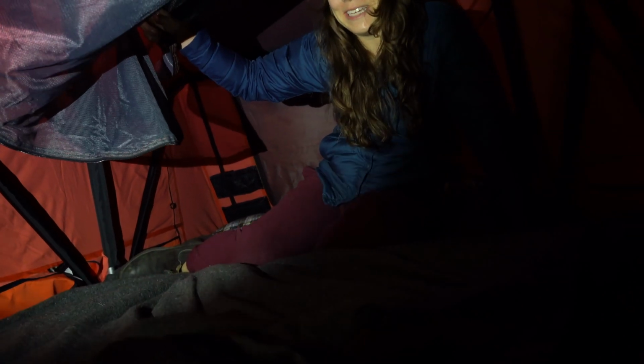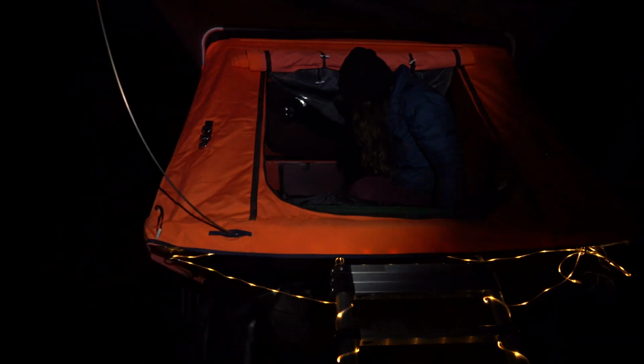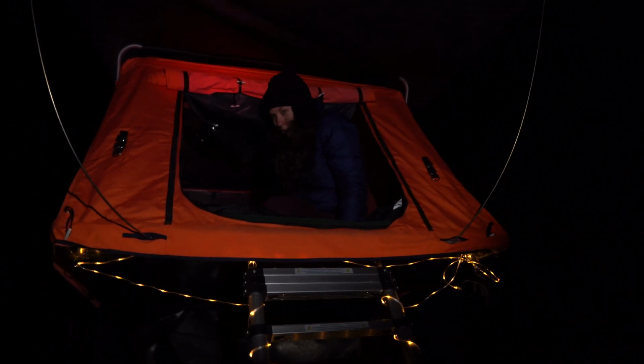Woo woo. Okay, rooftop tent. What was that? Rooftop tent impressions. It's amazing, and I'm gonna live here now. This is my home. Get out! How cute. It even has pockets for books.